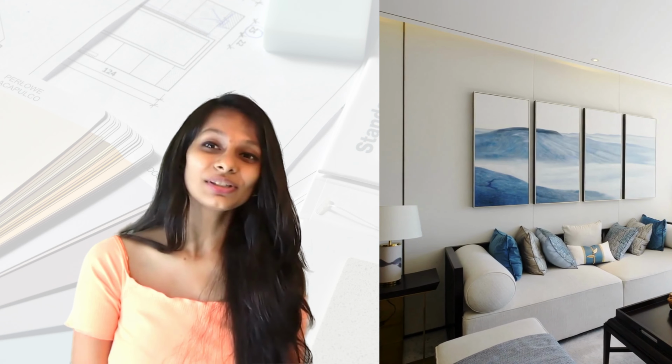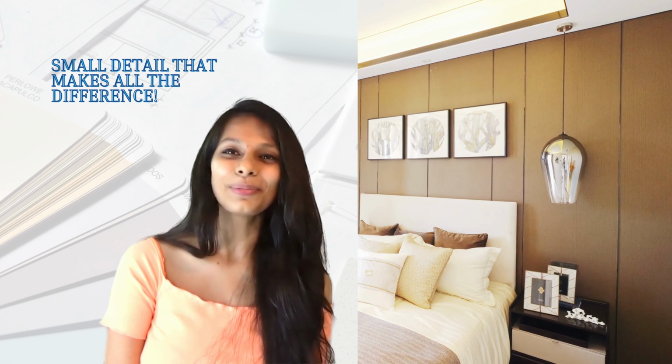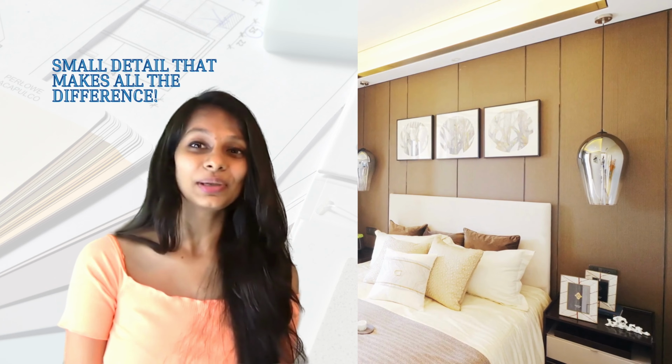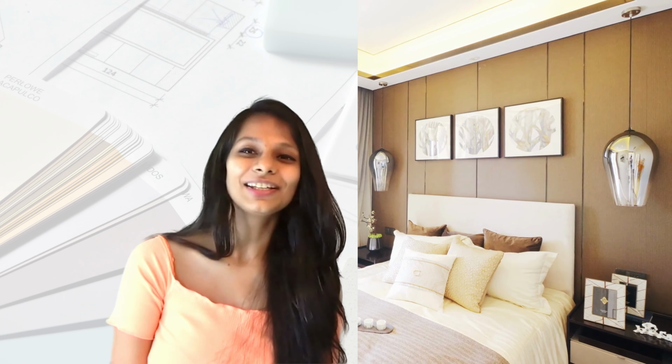But if you want to particularly highlight a wall, then there are thousands of wallpapers, wall texture paints, or even wall panels. And make sure that in those wall panels, if you would like to use that hint of color which you've used in your upholstery, it's just going to be that small detail that makes all the difference. So I really hope that once you've made the choice of your colors, it really works out and makes you happy.